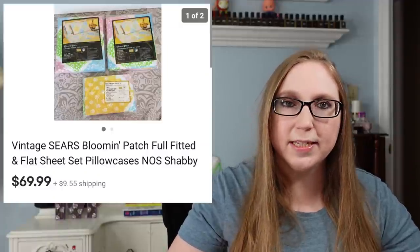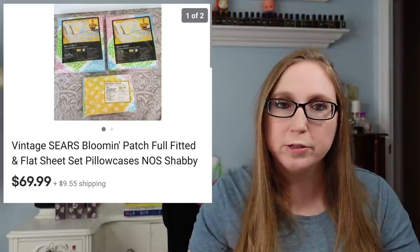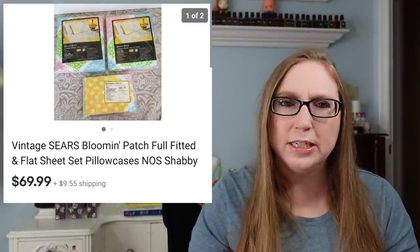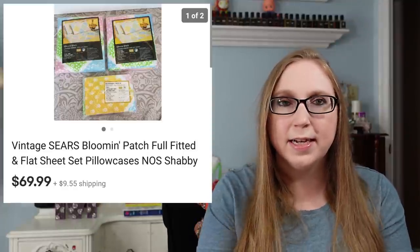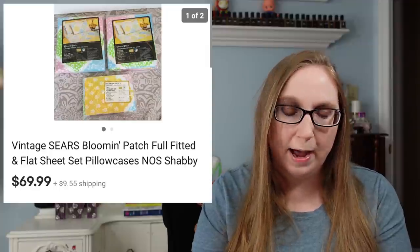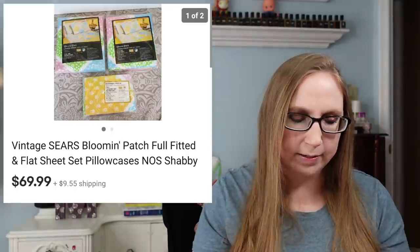$12.99. I sold a set of vintage Sears sheet sets. These were in the print Bloomin' Patch. They were so pretty. So they were new old stock, brand new, still sealed. I believe it was a flat sheet, a fitted sheet, and a set of pillowcases that were in that lot. Those sold for $69.99, and I got them at a yard sale, and I think I paid about $4 or $5 for that set, because I think that was one that was in like a gallon-sized baggie type thing.